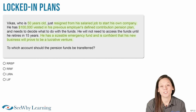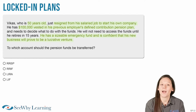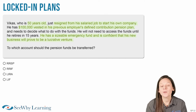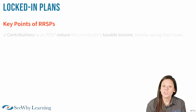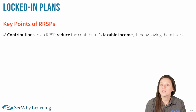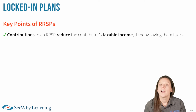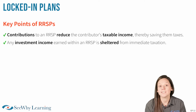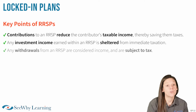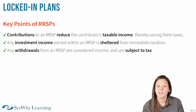Before we tackle this question, be forewarned that I'm going to assume you already have a certain minimum level of background knowledge. For example, you should know and understand the following 5 points about RRSPs like the back of your hand. Contributions to an RRSP reduce the contributor's taxable income, thereby saving them taxes. Any investment income earned within an RRSP is sheltered from immediate taxation. Any withdrawals from an RRSP are considered income and are subject to tax.